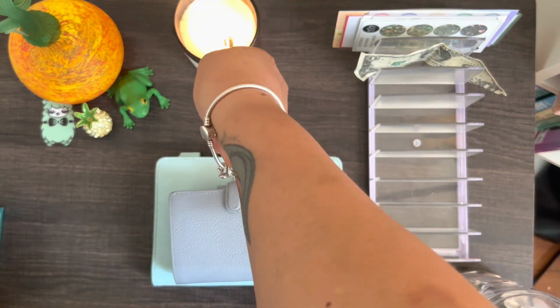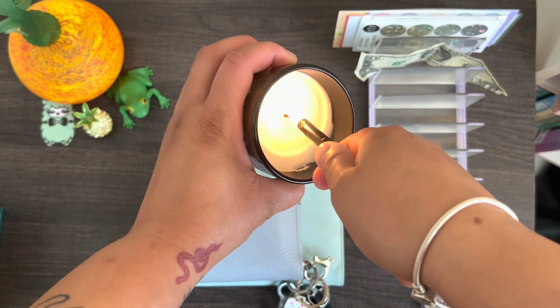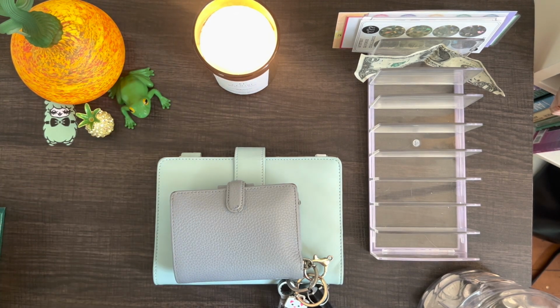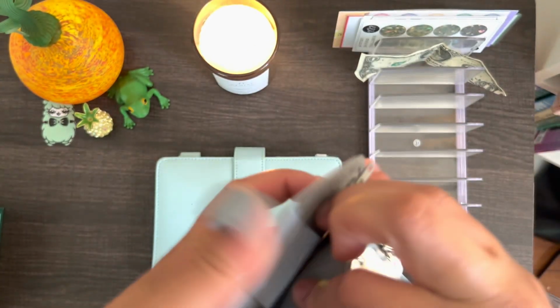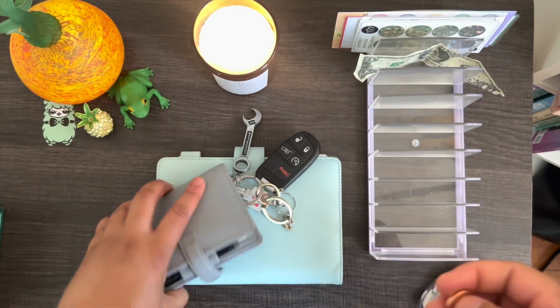All right, let me light my Gemini candle. Set the mood. All right, so let's do a coin check first. Actually, do I have any coins in Celeste? Let's see. I had already emptied it, but I got 2 pennies, so I'll take it.